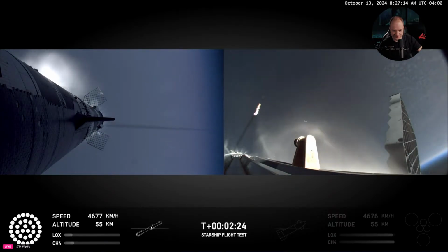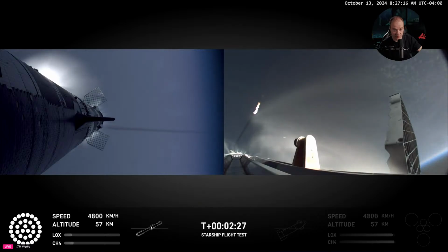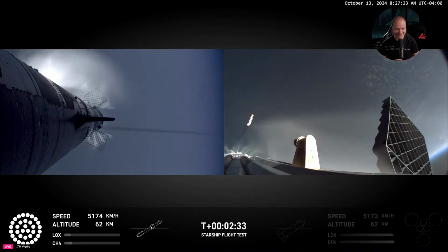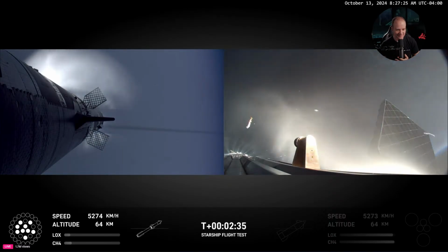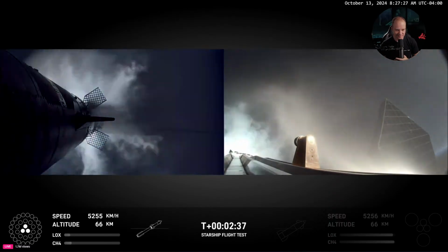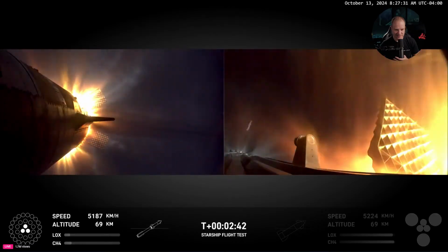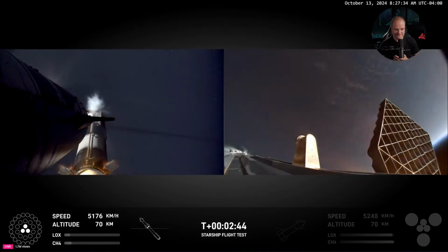And we might hear some really good words soon, too. All right, he's hearing stuff in the background. I think we might get a go for the catch attempt. You can still see it up behind me. That is one of the most gorgeous things I've ever seen in my entire life. Booster cutoff coming up, hot staging next. Hot staging. Ship engine startup. Most engines cut off. Stage separation.